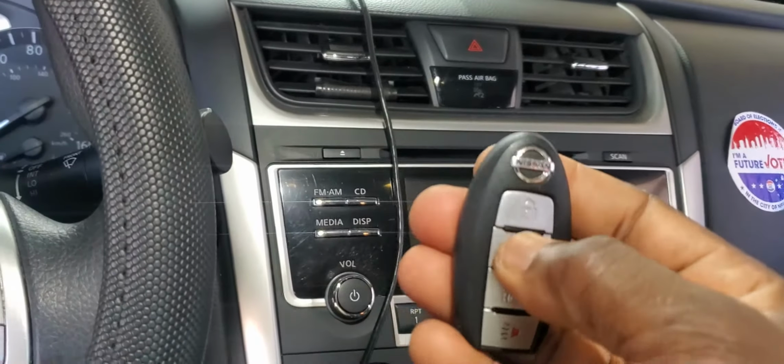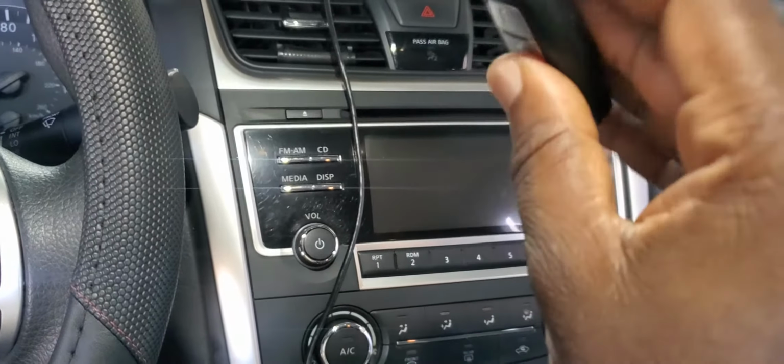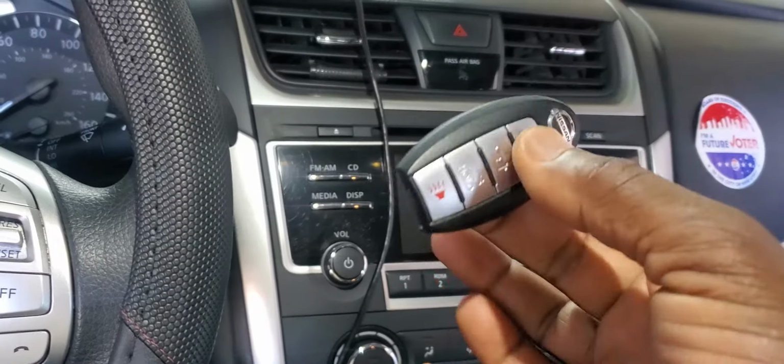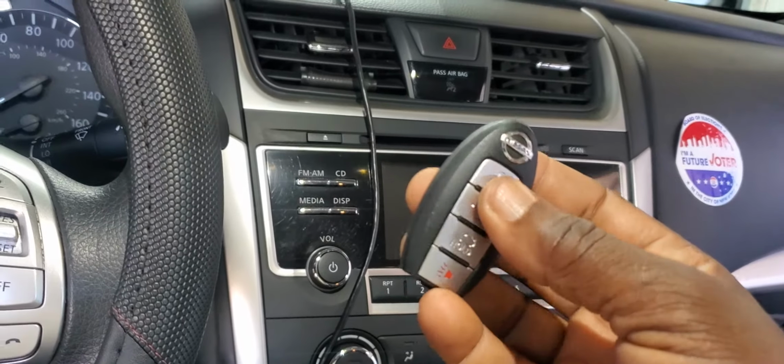Today we have a 2016 Nissan Altima, and the problem we have here is this key, the key or the proximity remote, it doesn't lock and unlock the doors. This is one. He said it happened to the two keys, and he said it started after he changed something in the trunk, a light bulb.